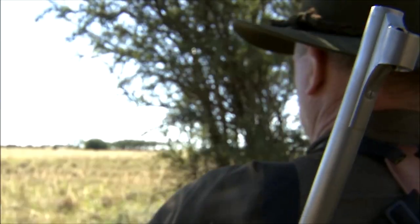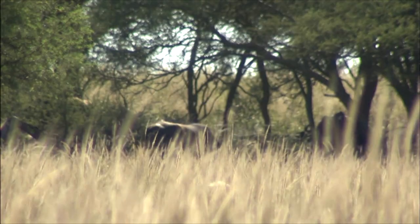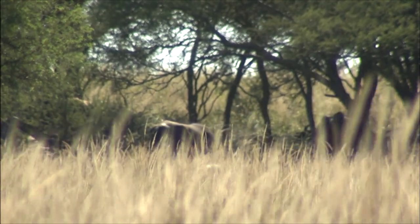Wind's getting worse. Coming right at her back now. There's a big one right in the middle of that bunch. Yeah, there's two of them over there.